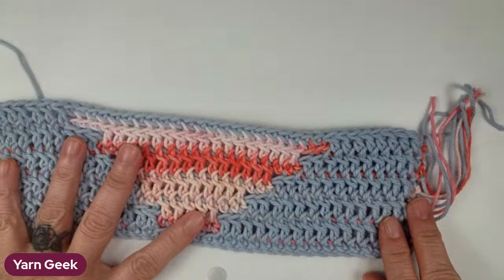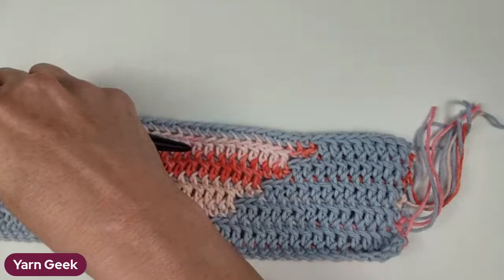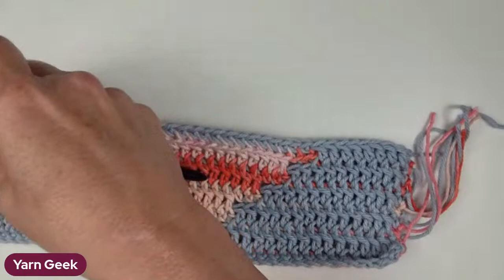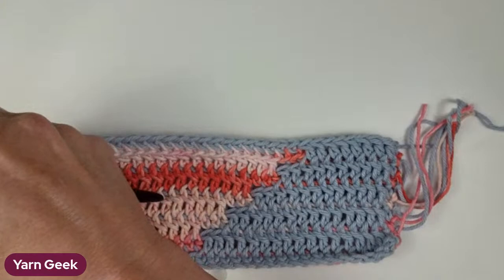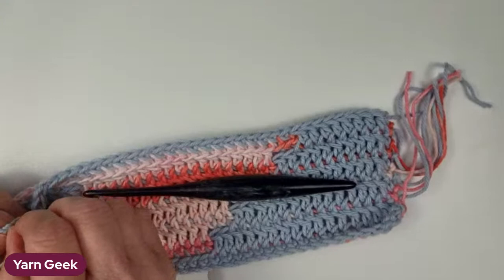Oh, holy smokes. I didn't get that very last shoot. What have I done? 1, 2, 3, 4, 5, 6, 7. Okay. I'm going to have to add another stitch in here.